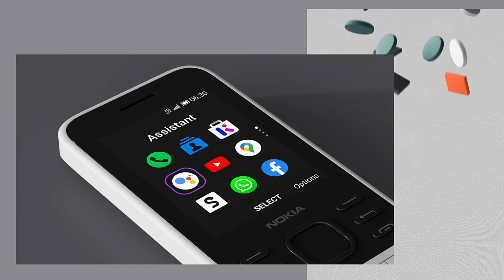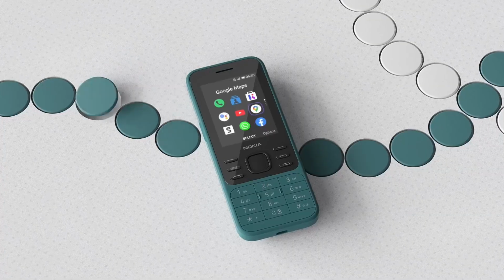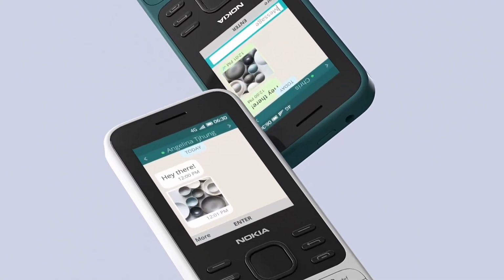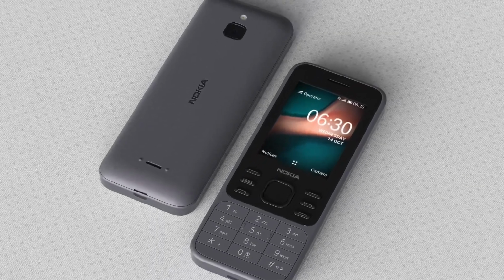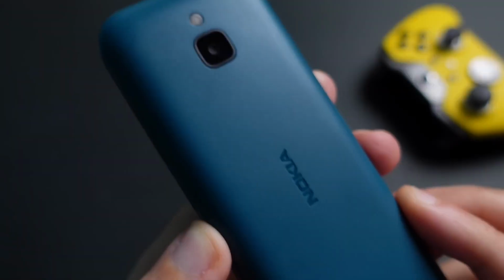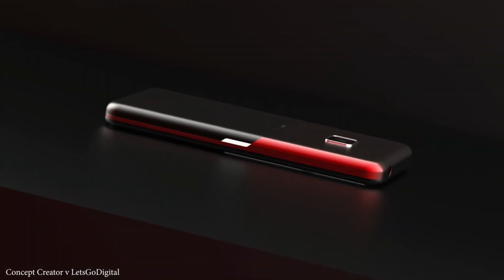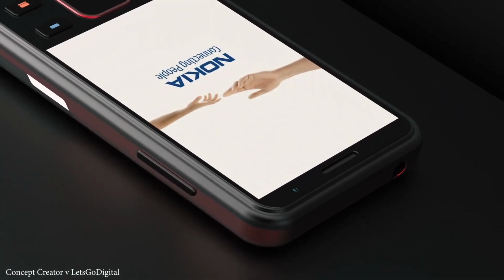This phone stands out for its classic design paired with modern 4G capabilities. What makes this phone ideal for seniors is its robust build combined with essential smart features, including WhatsApp. This means staying in touch with family and friends through calls, texts, and even video chats is straightforward and stress-free. The Nokia 6300 4G also comes with a battery life that can last days on a single charge, so there's no need to worry about constant recharging. It's the perfect balance of old-school reliability and modern convenience, making it easy for seniors to stay connected.